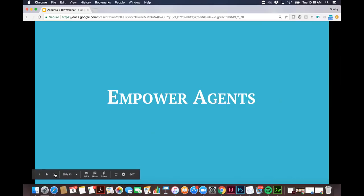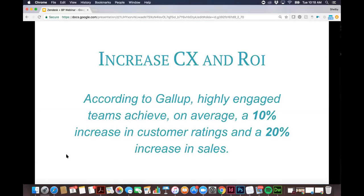That's pretty cool. Thank you, Roger. Great. And our fourth tip is to empower your agents. There have been a lot of recent reports that prove more empowered and engaged employees increase both customer experience and ROI. A report by Gallup says highly engaged teams achieve on average 10% higher customer satisfaction ratings and bring in 20% more sales revenue than unengaged teams. So Sergey, how do you think companies should empower their agents?